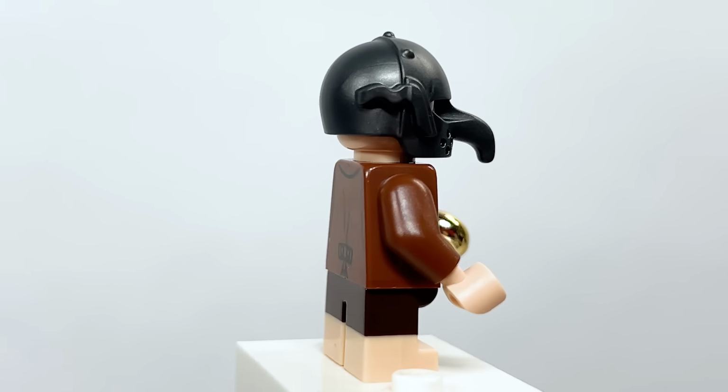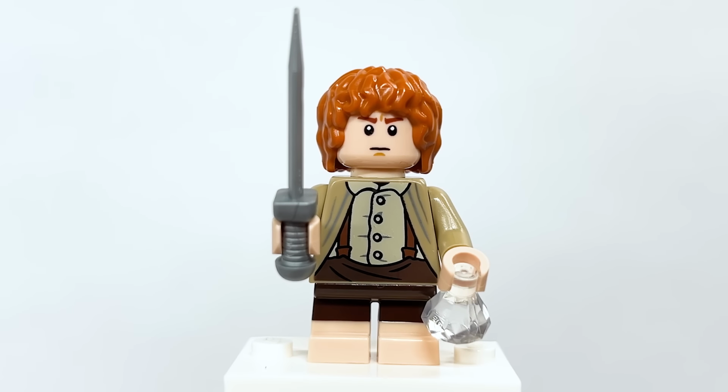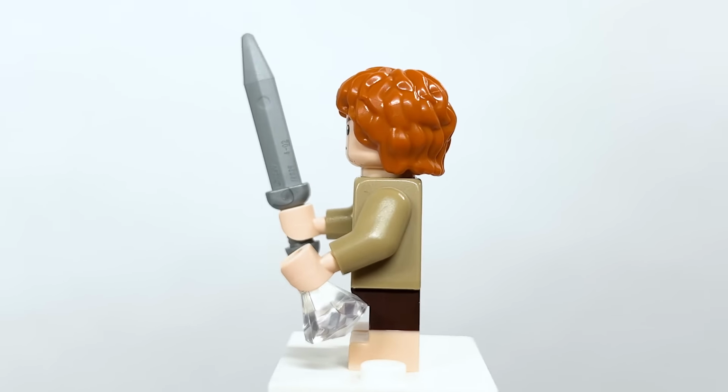I love its inclusion. I think the piece is just so detailed. I love how you can see the eyes underneath there. You can see him clearly ramping up to something. We've got Samwise Gamgee here, who also looks great. Same figure from Rivendell, just like Frodo. Back torso, the front torso looks great.